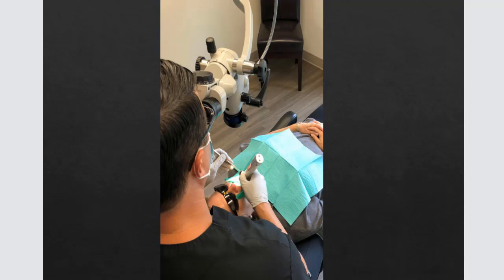Another angle showing the view. This next picture, and so this is kind of just the standard. You can use this for holding and positioning in most of the mouth, except for on the left side. It can sometimes be difficult to position a file to gain access into canals.